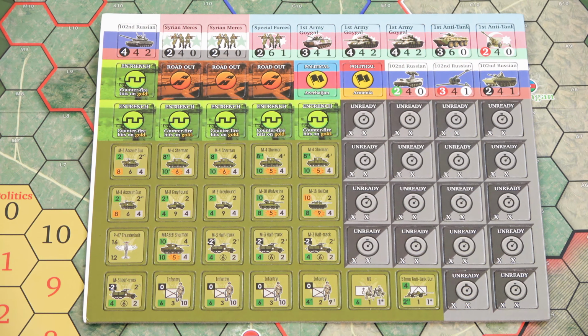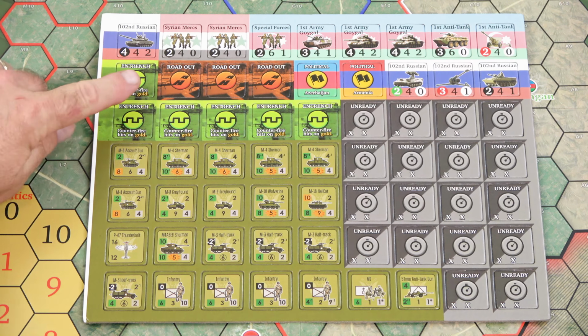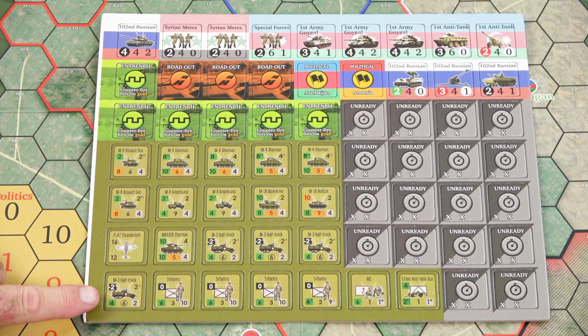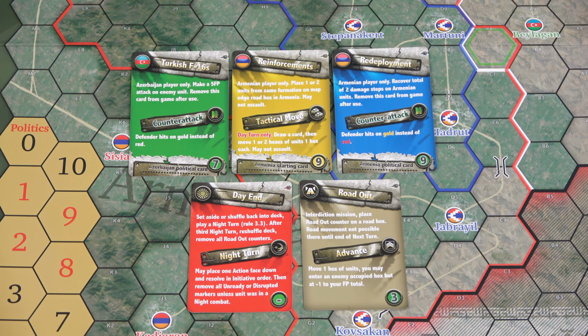On the second sheet, we have the remainder of the Armenian and Azerbaijani forces, as well as Russians and Syrian mercenaries and administrative counters. You'll notice here, these are for Platoon Commander Deluxe. This is going to be for an additional expansion that comes in the magazine, which we'll take a look at, which centers around Aracourt.